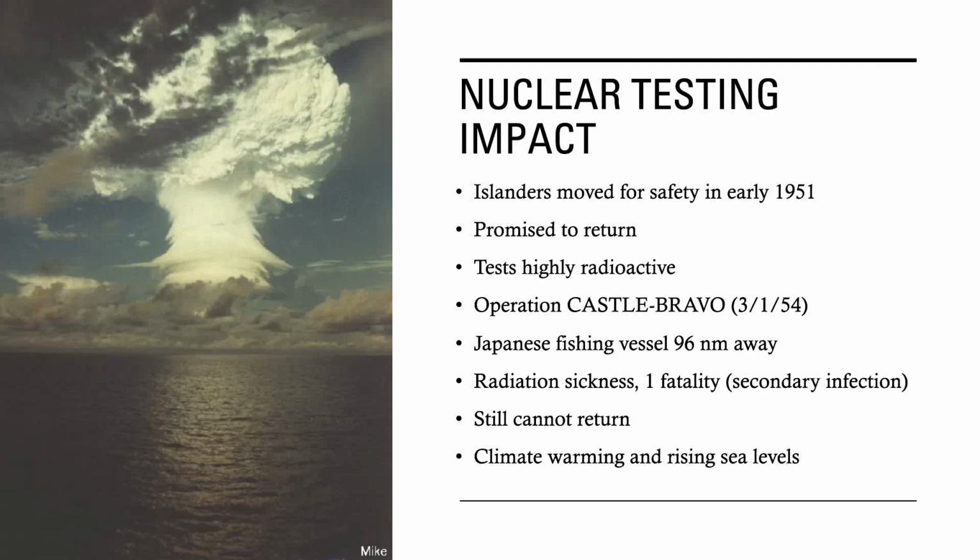The end result was these fishermen, who were just out trying to make a living, all ended up coming down with acute radiation sickness, one of whom ended up with a fatality by the time they got back to port. And the fatality was because of a secondary infection. So today, these islanders still can't return. And some Bikini Islanders fear that they never will be able to return.